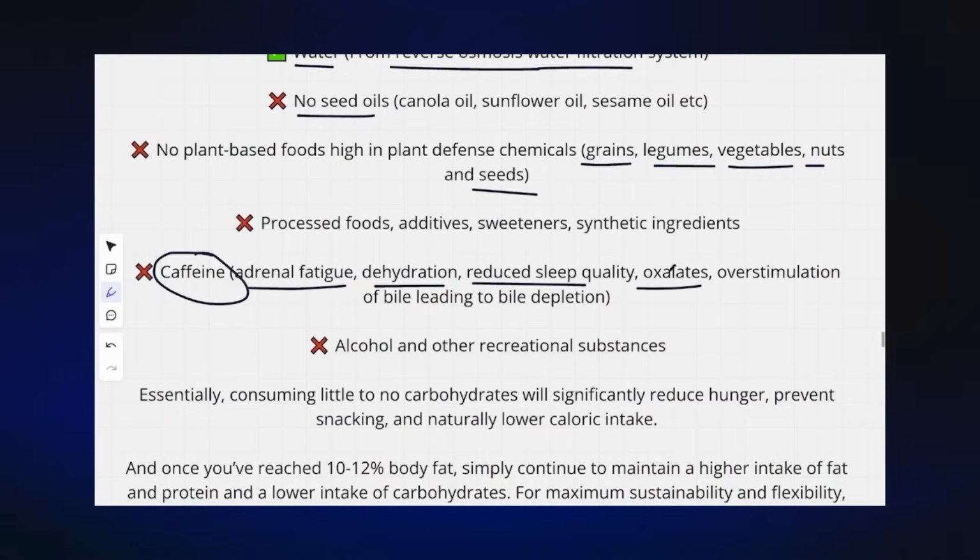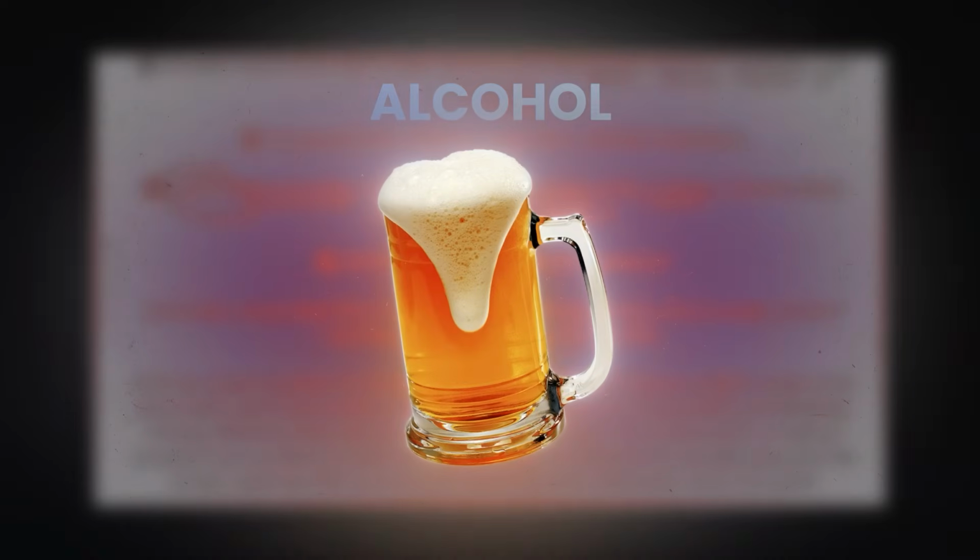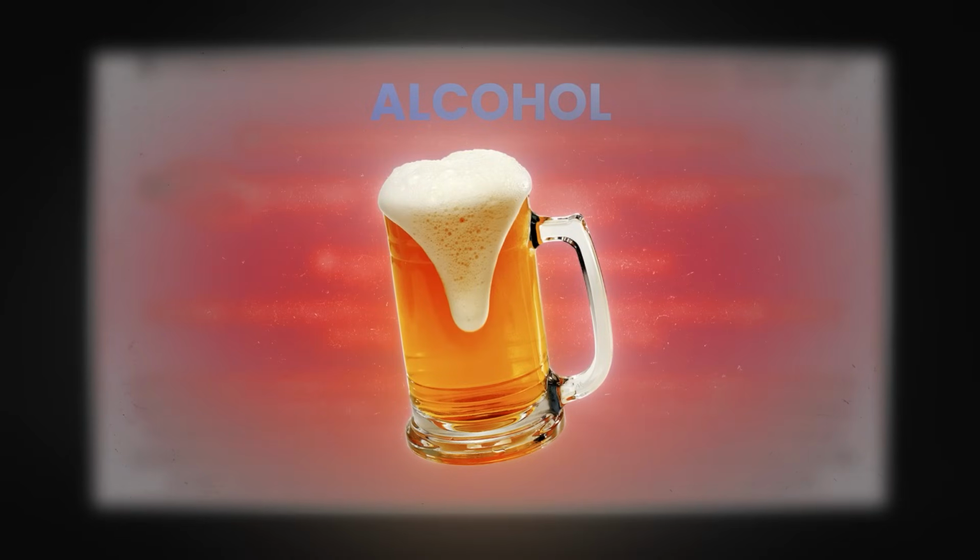Oxalates, we'll talk about that a little bit later, but for example, in a cup of coffee, you have over 150,000 different plant defense chemicals, including oxalates. Just really, really terrible for you. And yeah, overstimulation of bile production, causing bile depletion. Not great. Not great for you at all. So yeah, and obviously, finally, just alcohol, other recreational substances, drugs, just completely avoid those.